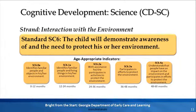Then at 36 to 48, participates in efforts to protect the environment. And then at 48 to 60, understands that people have an impact on the environment and participates in efforts to protect the environment. So we're talking about protecting the environment. It sounds like, you know, a high skill concept for children, but how can we do this? So it's not just recycling. That's right, the most important thing to remember.